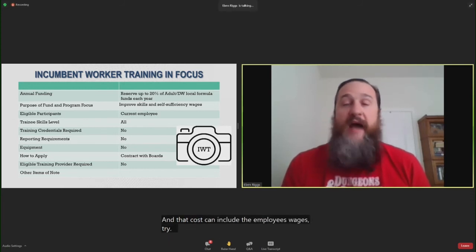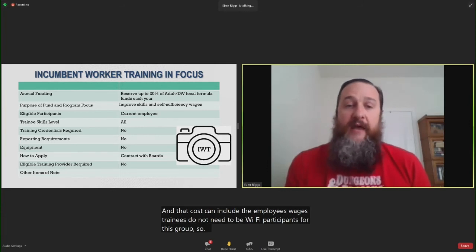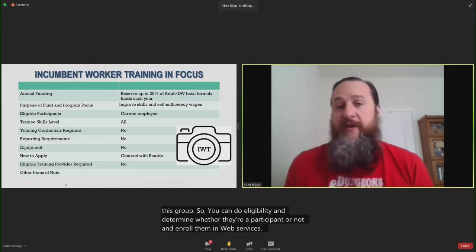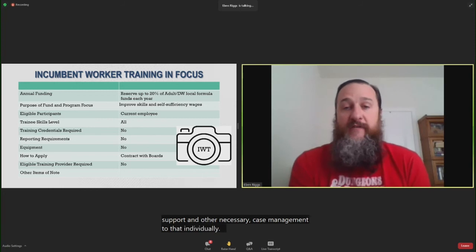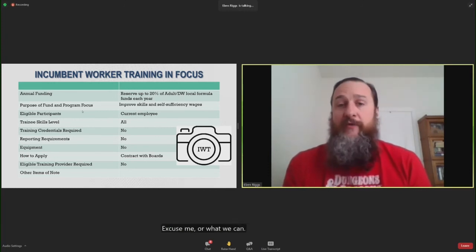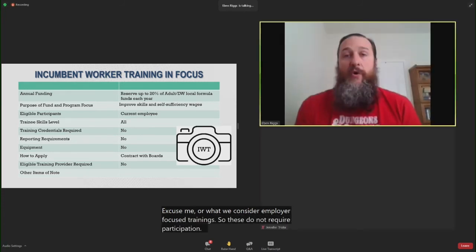Trainees do not need to be WIOA participants for this group. So you can do eligibility and determine whether they're a participant or not and enroll them in WIOA services, which would allow you to provide supports and other necessary case management to that individual or individuals, but it is not a requirement. Customized training and incumbent worker training are what we consider employer-focused trainings. So these do not require participation or all that entails.